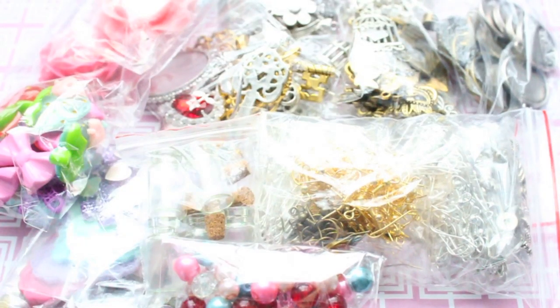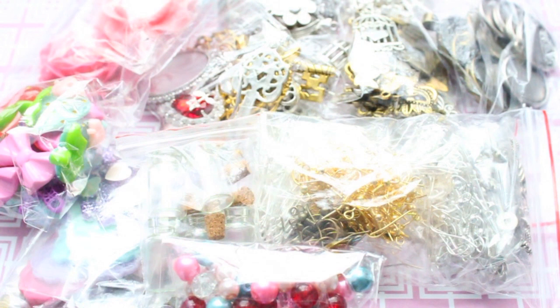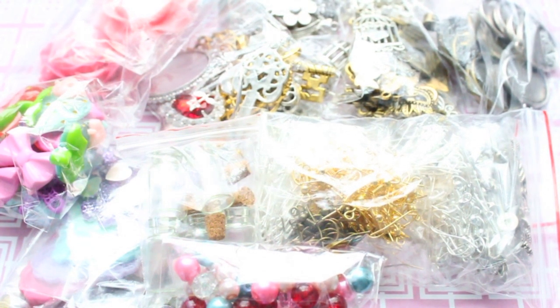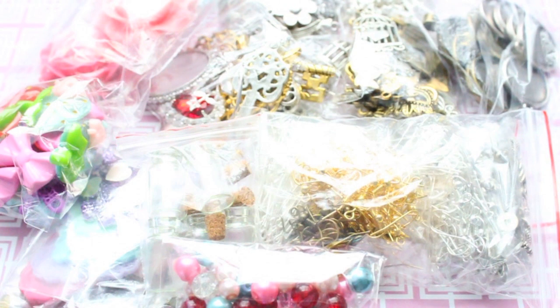Hey guys, so today I received a package from an amazing online store called craftroyal.com. Craftroyal.com contacted me and asked if they could send me some things to review for their shop, and after taking a look at their shop, I could not resist. And they sent me so much stuff, it is unbelievable, and I cannot wait to show you.